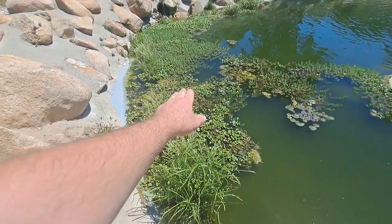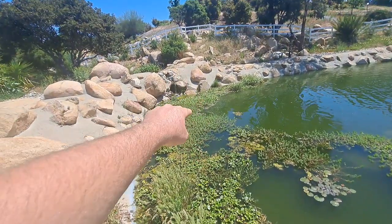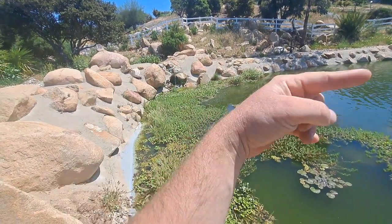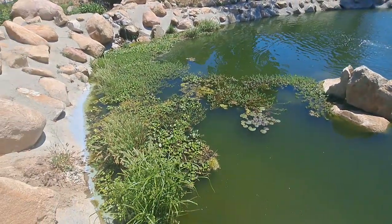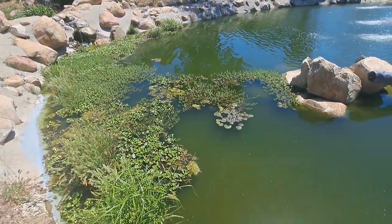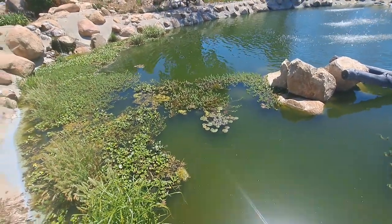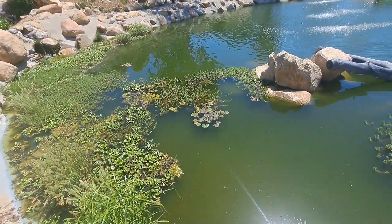The hyacinth is looking good here. That'll be more than enough. I'll end up separating the parrot's feather, moving it back up to the top, pulling out the dead hyacinth and trash in it, and then this hyacinth will end up taking up 1/3 of this pond just this year's growth alone. So I usually end up putting a ton in, and then the cold kills it, I pull a ton out, and then it grows again, but that helps manage the nutrients and keep the water clean.